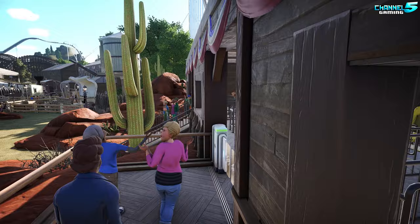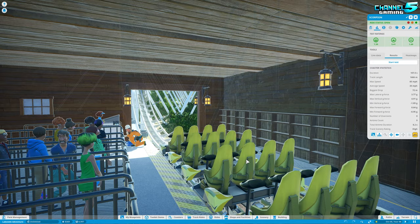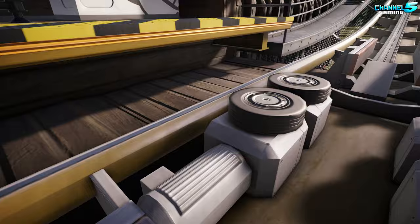Okay, the Scorpion: 1.6 kilometers, 85 miles per hour, 9 airtime counts with 8.2 seconds of airtime. Get ready to ride the airtime. Track view for this. I have a feeling this is gonna be a super smooth experience, and I think the best way to experience that would be track. Let's go.